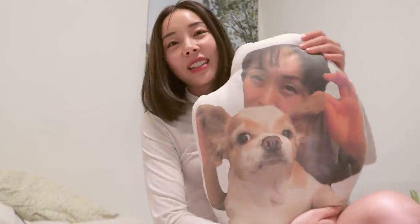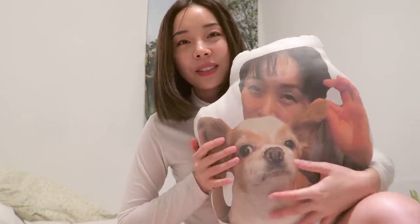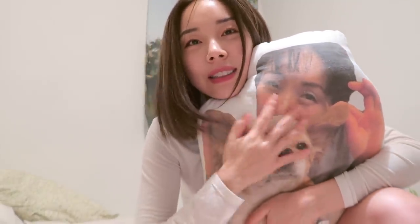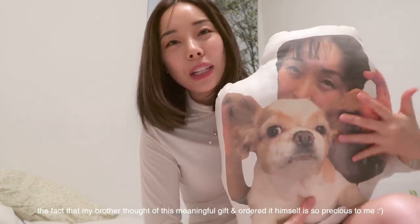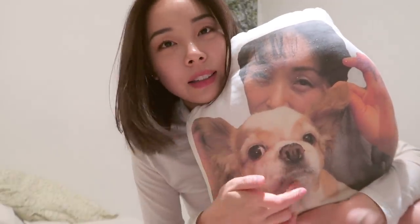It's a cushion with my mom and Kiwi's face on it that my brother got me like 7 years ago, 6 years ago when I was busy with LC promotions and I was homesick. It's just the cutest thing. I can't throw it away. How could I? It has my mom's and my Kiwi's face on it. Hello, mommy. Hello, Kiwi.